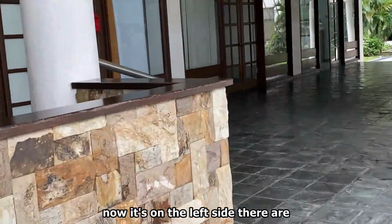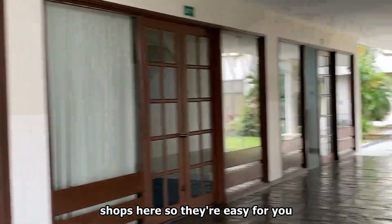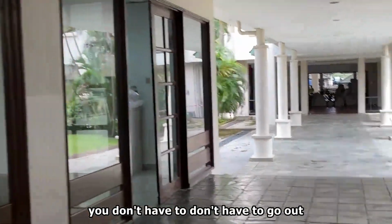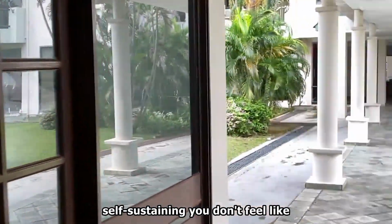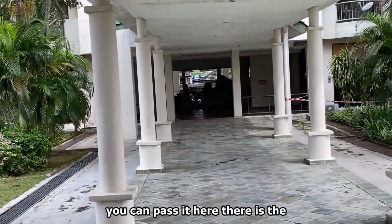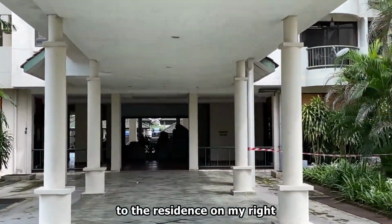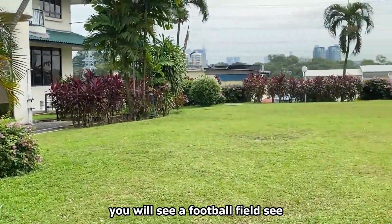Now it's on the left side. There are shops here, so they're easy for you. You don't have to go out of this place. So even a laundry shop here, so it's self-sustaining. You don't feel like doing your laundry, you can pass it through here. That is the entrance to the residence. On my right, you will see a football field.